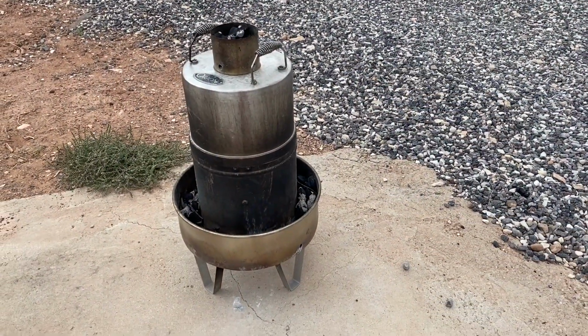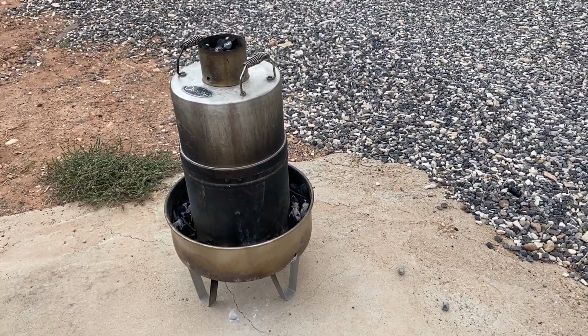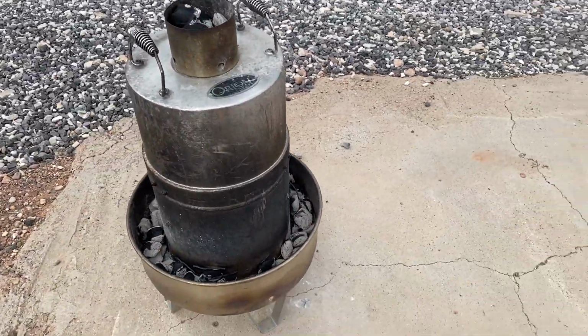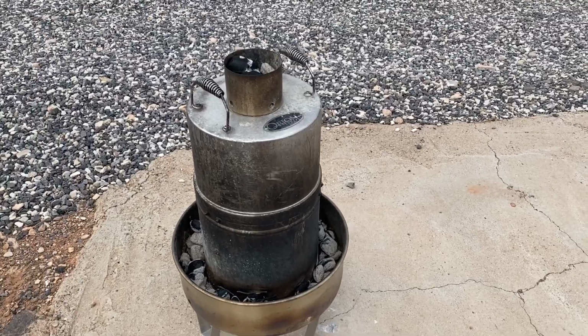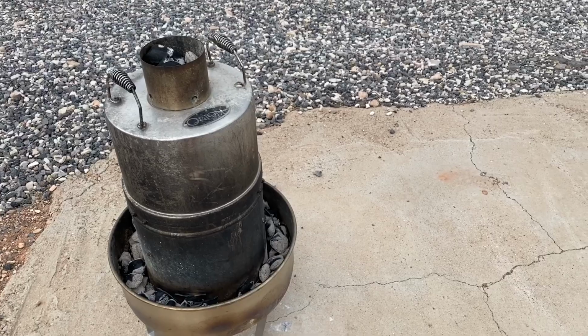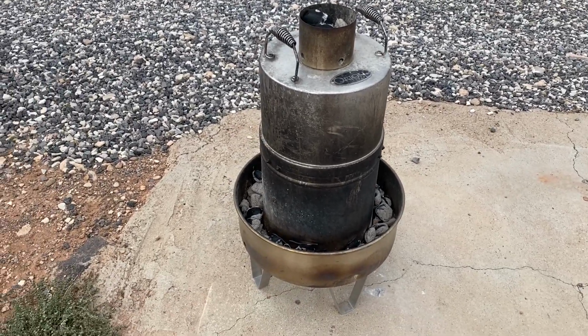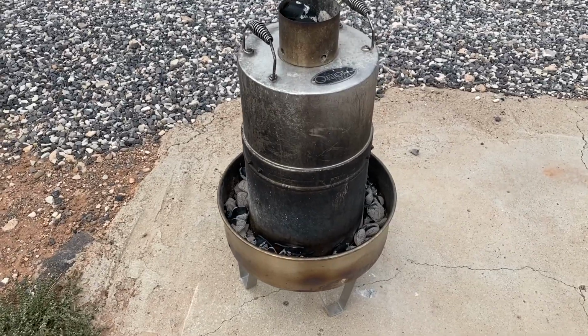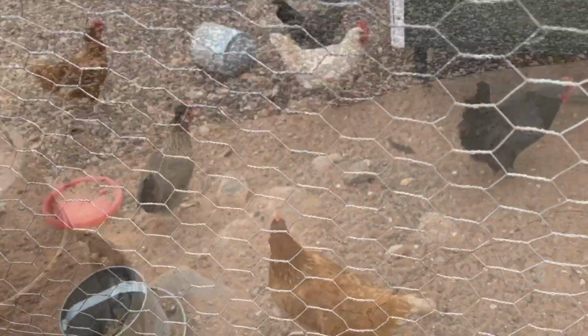Just checking on it because of the crazy winds. Everything looks like it's going good. The charcoals are lit. They'll slow and steady do their work. Another cool thing about the Orion cooker that you might not think about at first, it smells so good. I can smell it around my whole property with these winds. Nothing like the smell of a good smoker cooking some chicken.